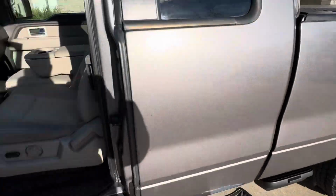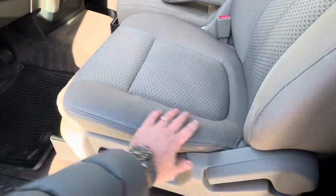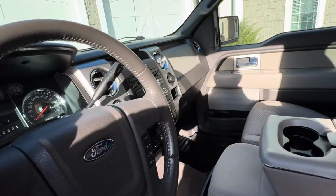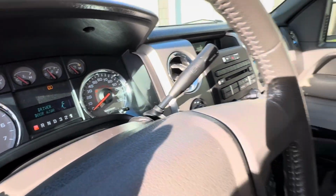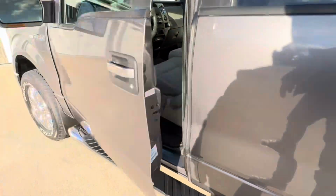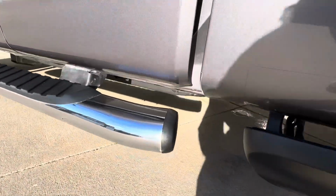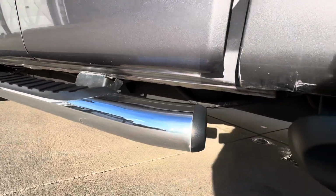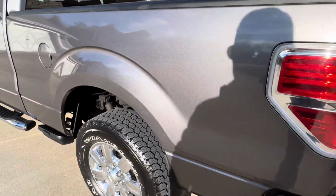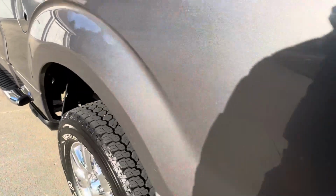I'll show you this. Look inside this. Look at that. Not torn up at all. Carpets are in great shape. Everything works. The only light I saw on was a tire light. I don't know if that's a sensor, but all the tires are up and it drives out great. Underside, I just gotta show you this side first. Man, that's clean. That's clean. I don't see any rust. Those are all good.